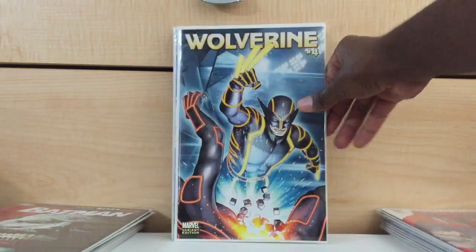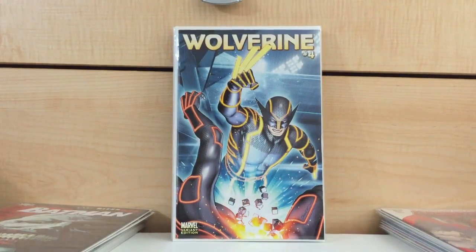And last but not least, now I really don't care about Tron variants like that, but this was only $5 and it can go for 15. It can go for 20, so I'm just like, eh. I'm not saying it typically goes for that much, but it can. So I picked this up for $5. This is Wolverine number 4, the Tron variant. So, why not, right? Picked it up. Okay, that's my haul.